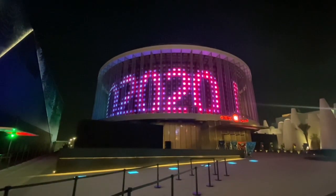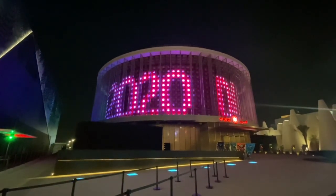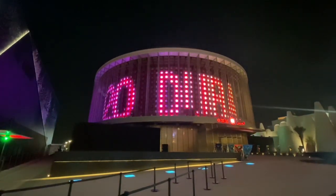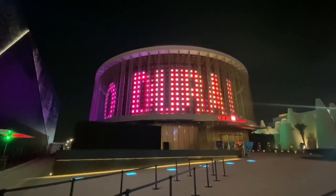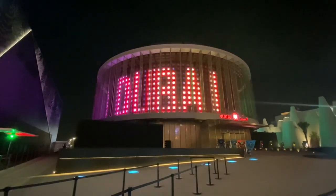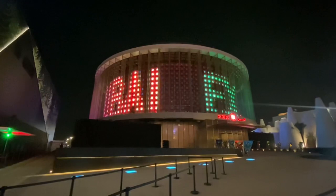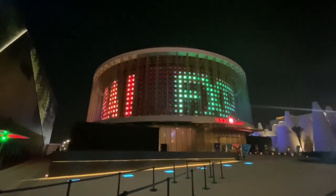Alright, so the China Pavilion is just next to the Belarus Pavilion, and here at 8 o'clock there's an amazing lighting show which you can come and see from outside. It just gives you a next-level experience of a drone lighting show, so you can enjoy this one.